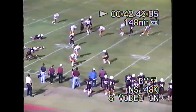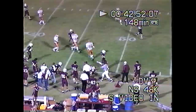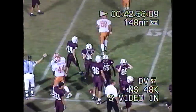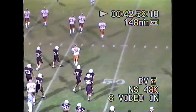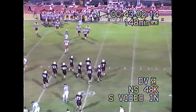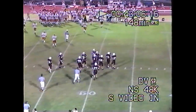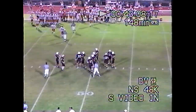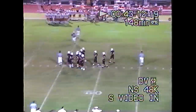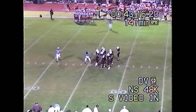Comes to the near side. He's got a lane. Still on his feet. And now will be knocked out of bounds at the 45-yard line. Number 24, Ryan Arnold, knocks him out of bounds at the 45-yard line. That was a gutsy play, one yard deep in the end zone. It worked this time. 46-yard return for the Coyotes. 9:43 left to play in the half.